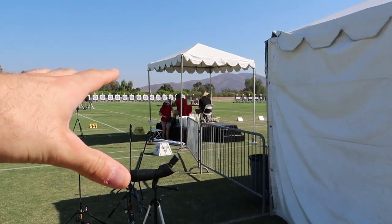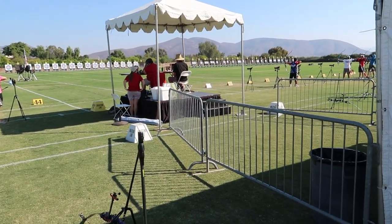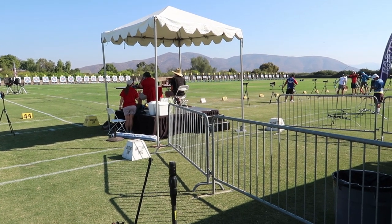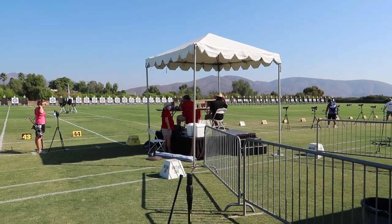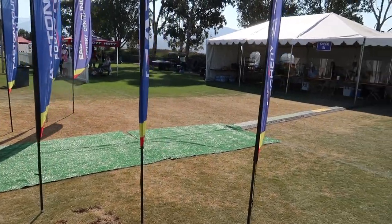Right up here where these people are sitting, this is DOS. They're running the shoot. They're making sure everything's organized. There's judges downrange that are making sure that all the archers come back to the line before arrows are shot again. But these are your main people running the event at any given time.